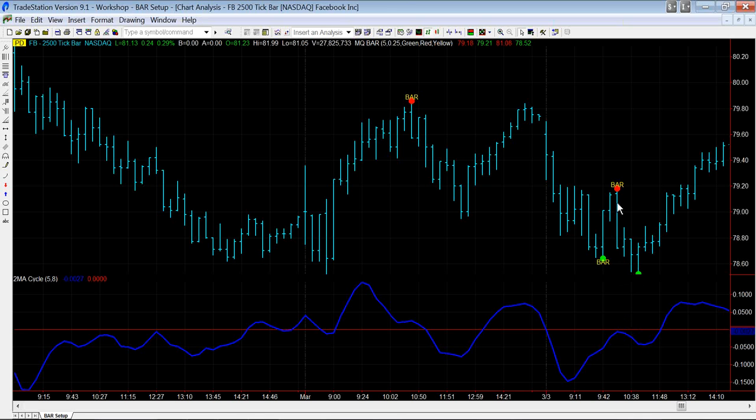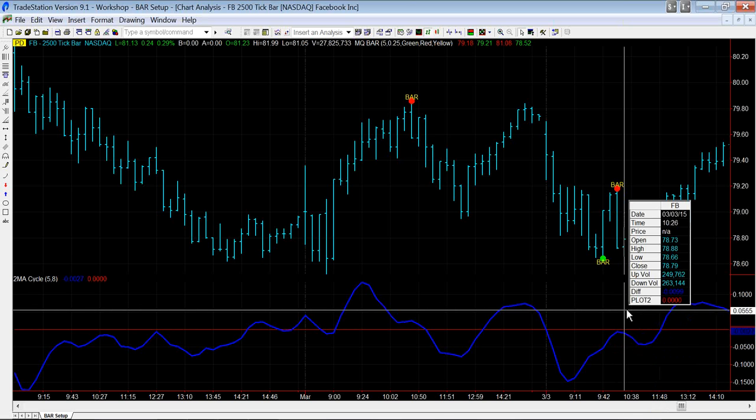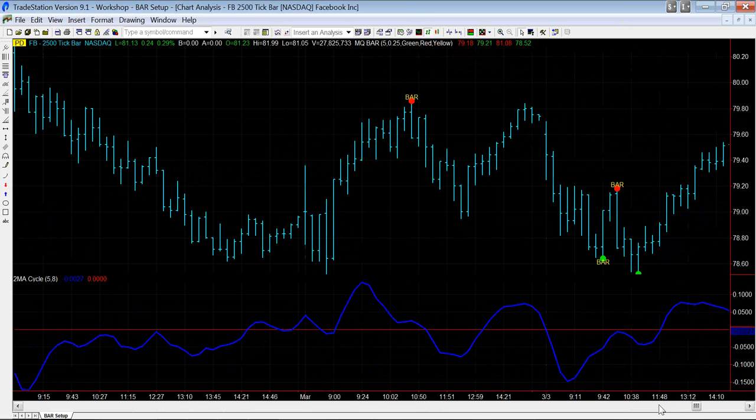And right here, the bearish bar pattern was off of a down surge. The down surge didn't really play out too much here, but it's still good enough. You might have been able to make a little bit or at least break even on that. Right over here, the bar pattern on the sell side was nice. It nailed at least a little bit of downside action there.